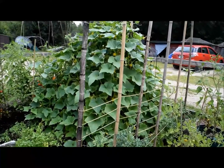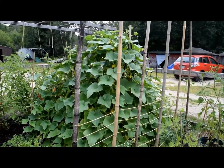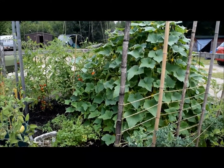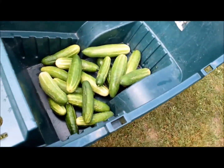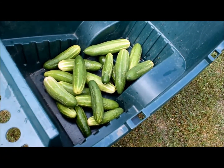And yes, as you can see, my cucumber tower is crazy. So, like I said, when life gives you cucumbers, I guess you make pickles. So this was the harvest from today. I guess this is why they say to check your cucumbers basically every day.